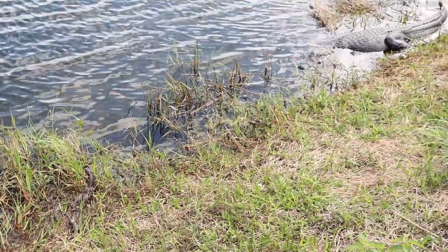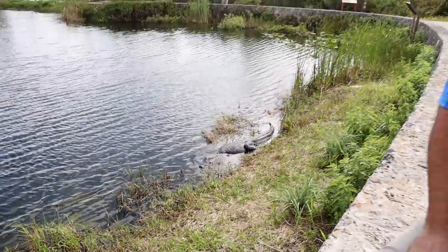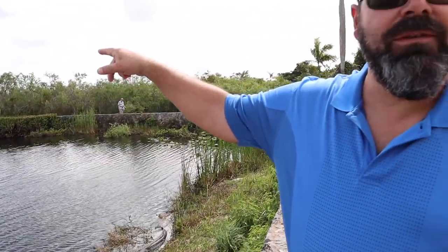But we're gonna take a walk through here. I think we're not gonna go that way because I hear a bunch of little school kids. That's the only way the trail goes. There's another trail that goes that way. We might head down that way and see what's over there. So we're gonna kind of wander through the Everglades National Park here today.